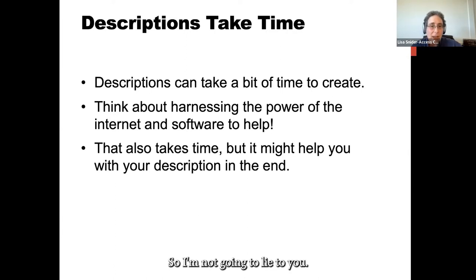So I'm not going to lie to you. Text descriptions of digital images can take a bit of time to create. We don't have a lot of time, because we don't have a lot of staff or budget today. However, even if you can just take one minute and write a short description, great, awesome. If that's all you have time for, it's better than having nothing.